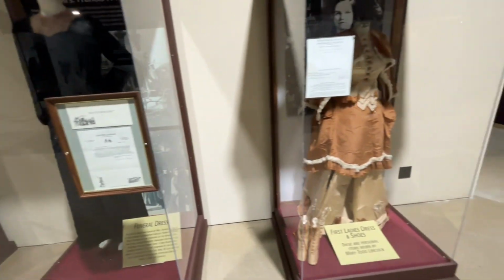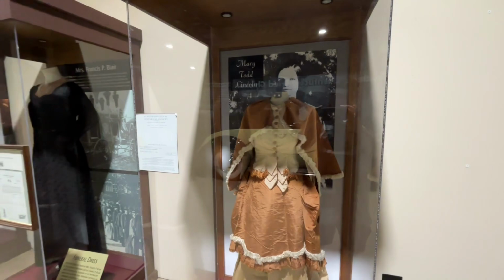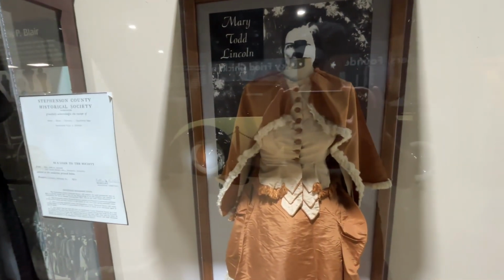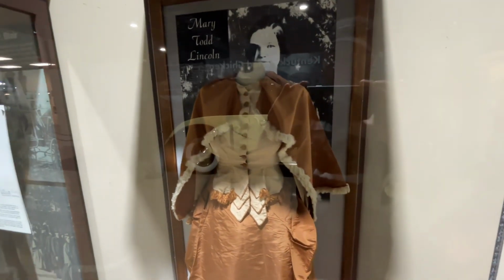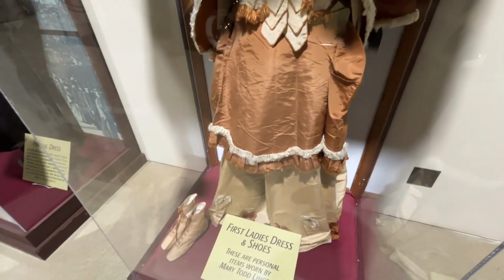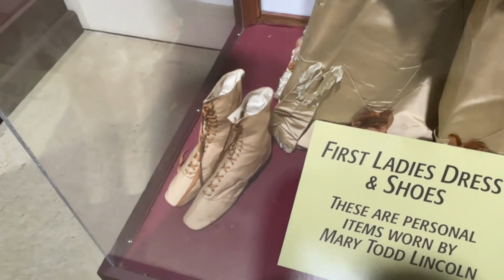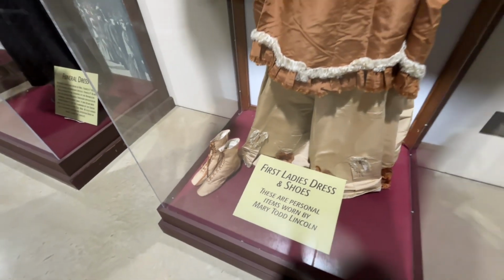And over here, this is really interesting too. This is a dress and shoes worn by Mary Todd Lincoln. And it looks like this was originally on loan from the Stevenson County Historical Society. But that is absolutely awesome. And get a load of how small these shoes were. That is just crazy.